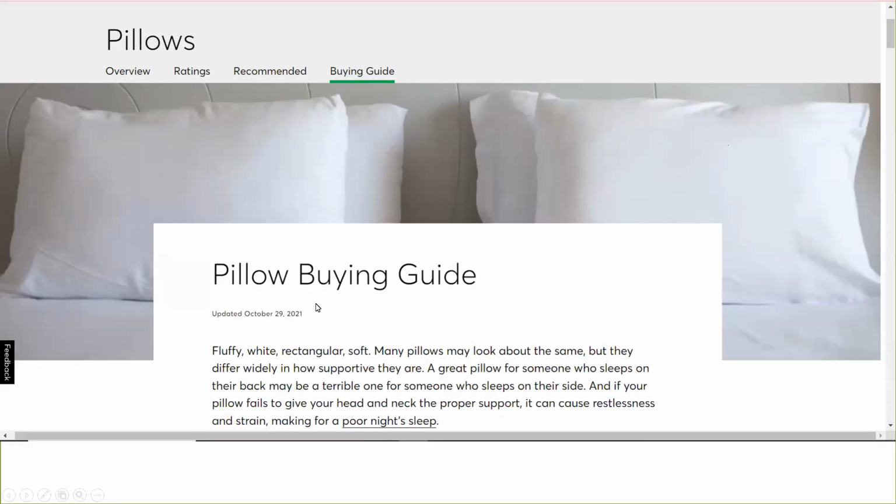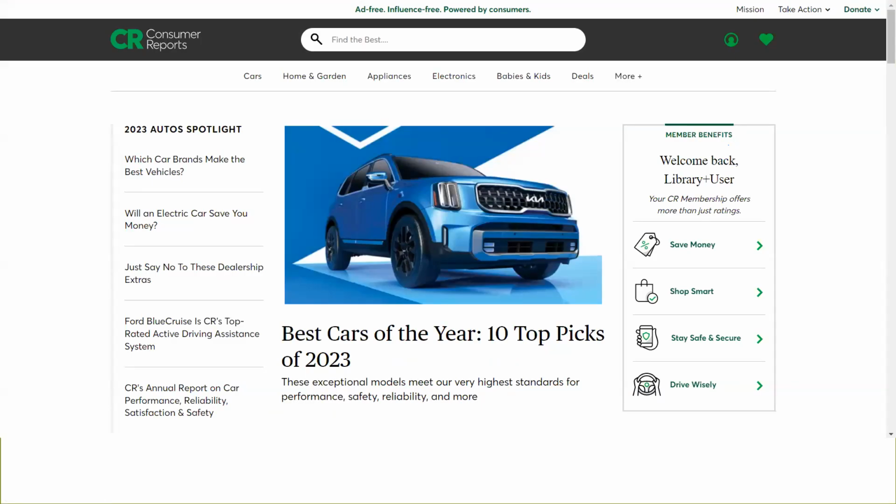So the last category in this menu is the buying guide, which we already talked about. It's this long article that gives you lots of information about the product. So I'm going to go back to the home page, and you can go back to the home page at any time by clicking on this Consumer Reports icon in the upper left-hand corner.